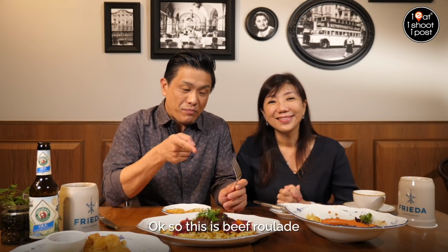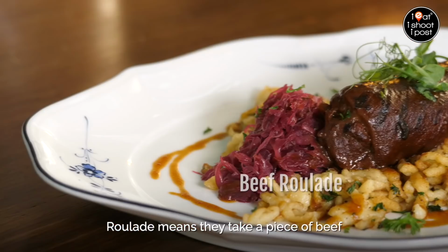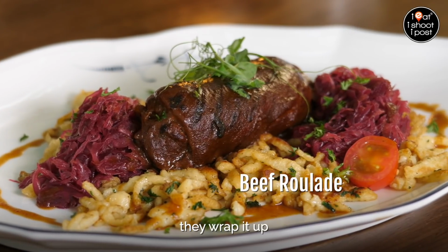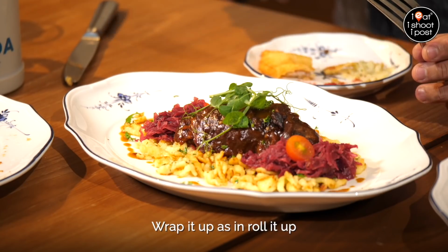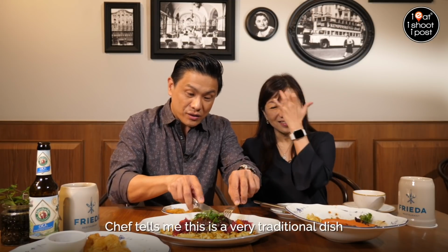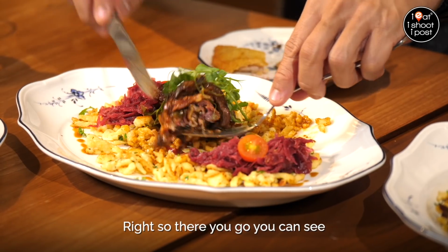Okay, so this is beef roulade. What's a roulade? Roulade means they take a piece of beef, they bang it until it's very thin, and then they wrap it up. Yes, you roll it up. Roulade is like a roll. Chef tells me this is a very traditional dish, right? So there you go. You can see.